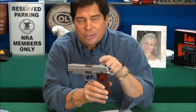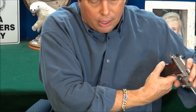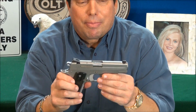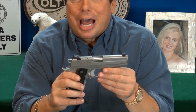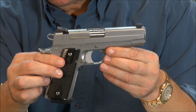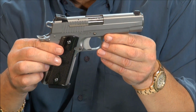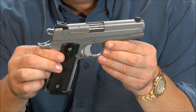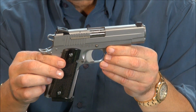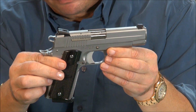But the 357 SIG, what do you think about that, guys and gals? The 357 SIG. How about the 45? The good old 45. They call it the man stopper and all this knockdown power. For display purposes, I have a 1911 Sig Sauer. This is the stainless carry version. I love this gun, and I love the 1911 if you've been following the channel.